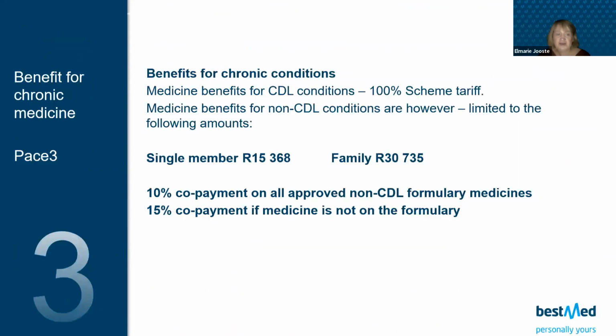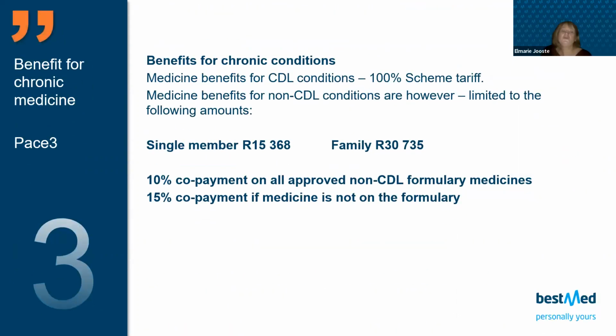And it differs. If you're on Pace3, your Rand value, and this is a key difference between the two options, the Rand value is more. You have 30,000 Rand as a family. You still have the standard 10% co-payment on all non-CDL formulary medicines.